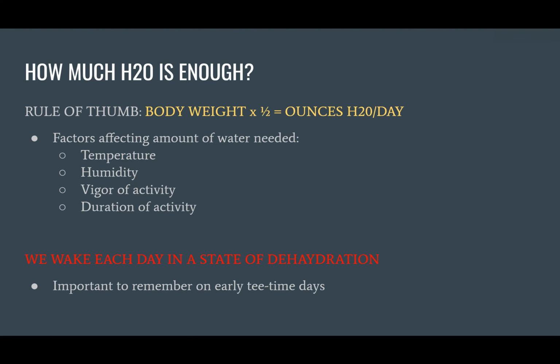When you read through the research and talk with the purists on the nutrition side of things, they're going to say this is water.